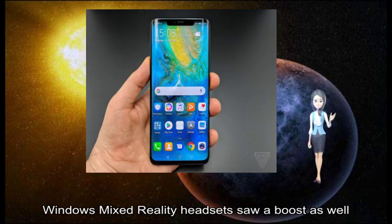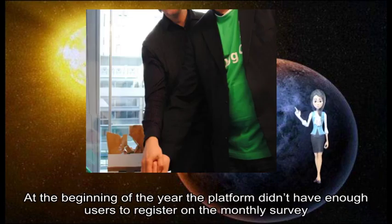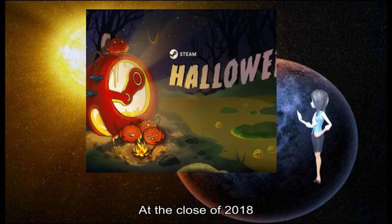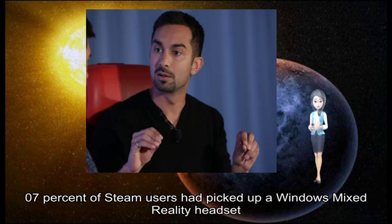Windows mixed reality headsets saw a boost as well. At the beginning of the year, the platform did not have enough users to register on the monthly survey. At the close of 2018, 0.7% of Steam users had picked up a Windows mixed reality headset.